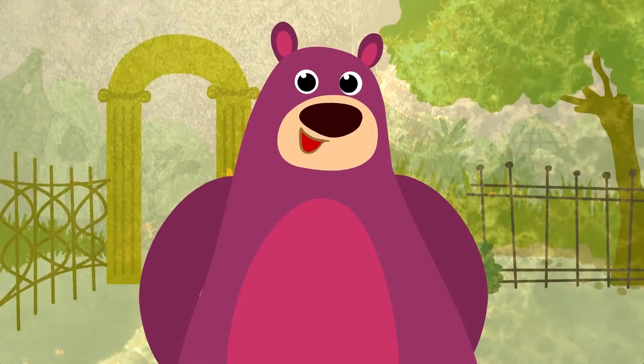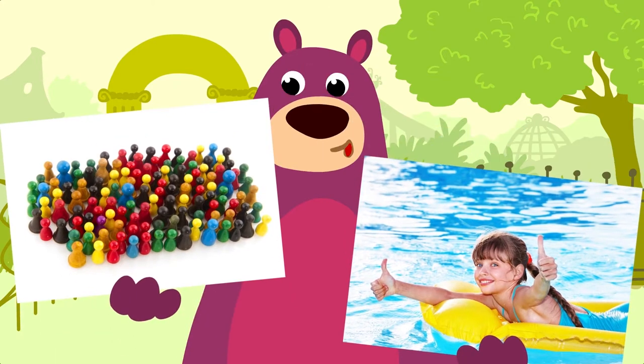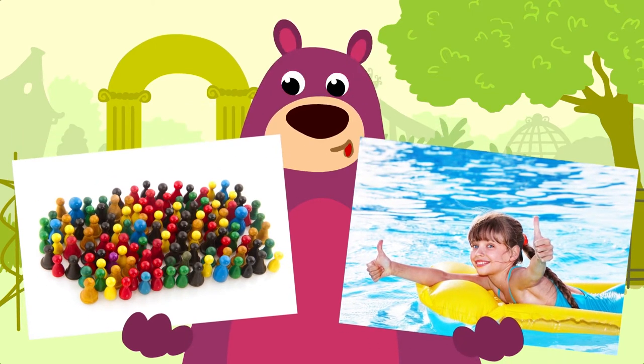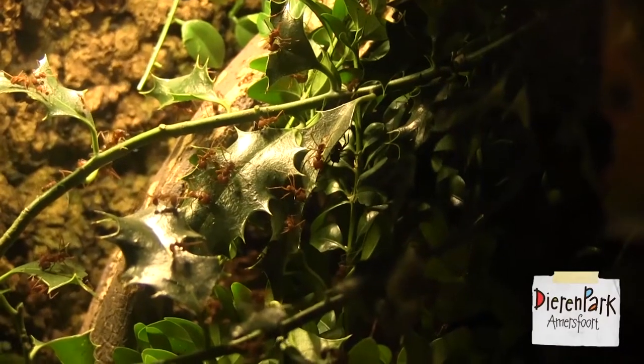Shall we play one more game? Alright, let's go! Do ants like living in groups or do they like swimming? What do you think? Yes, well done! That's it! Ants really like living in large groups.